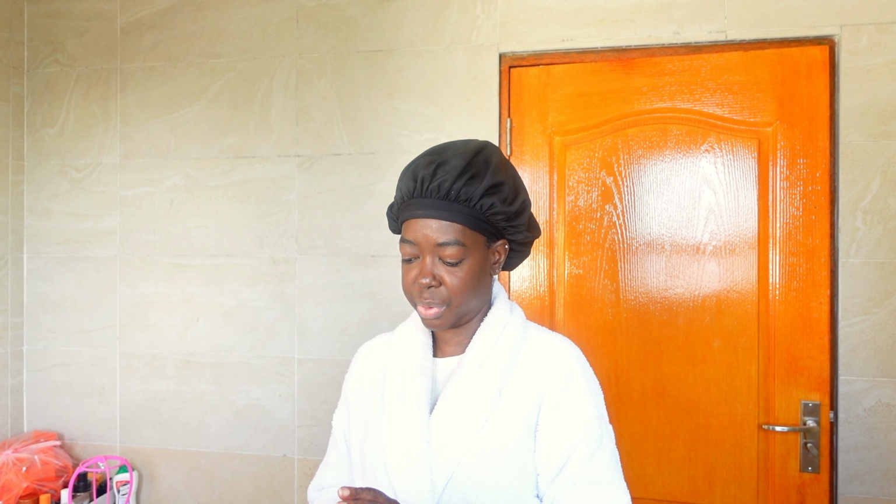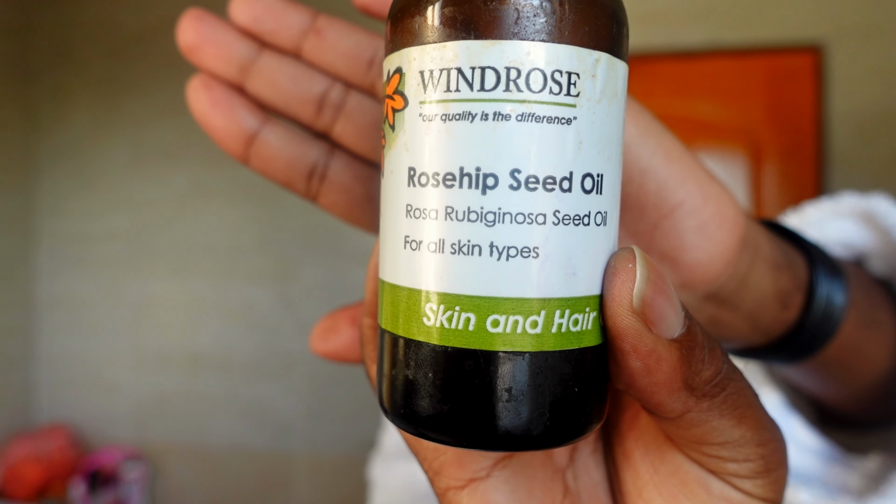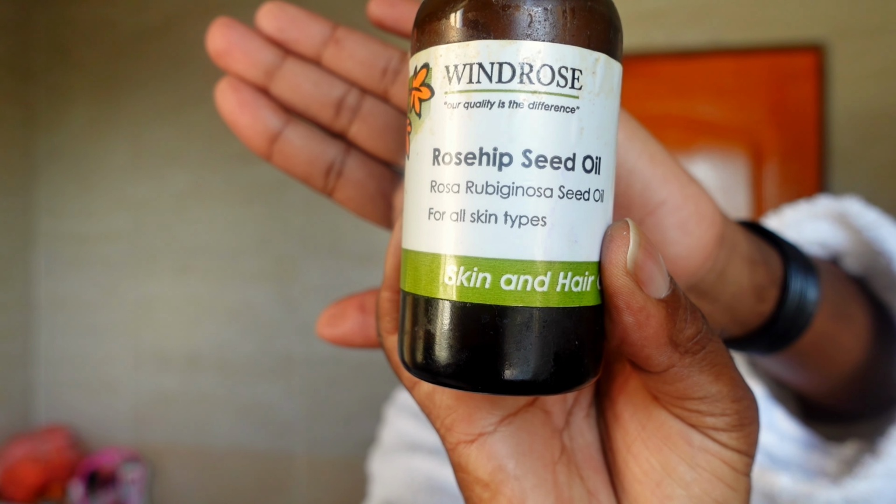So my next step is the facial oil, or the oil that I put on my face. I have the rosehip oil. I had the Ordinary one, but unfortunately I ran out, so the only one I could find was from the Windrose brand. So it's just the rosehip oil, which I then apply a few drops to my face.